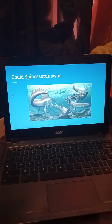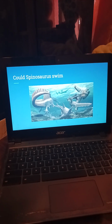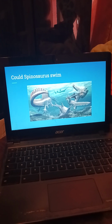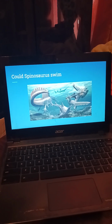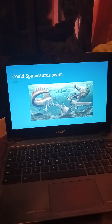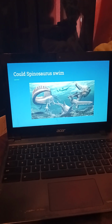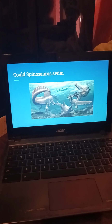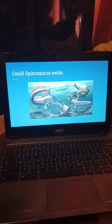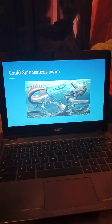Could Spinosaurus swim? Well, that theory has been questioned a lot over the years. Scientists have been questioning this and wondering if Spinosaurus could swim. Some scientists even said that Spinosaurus probably couldn't swim because it had hollow bones. Now, basically what bone density is, it's basically how dense your bone could be.